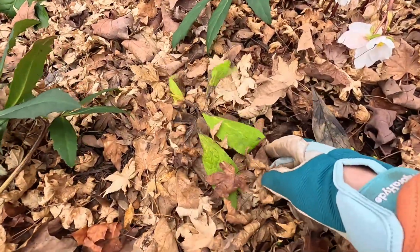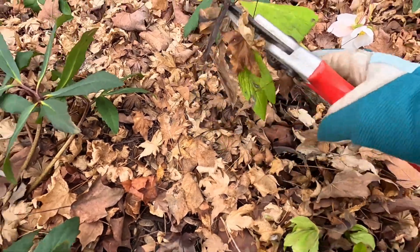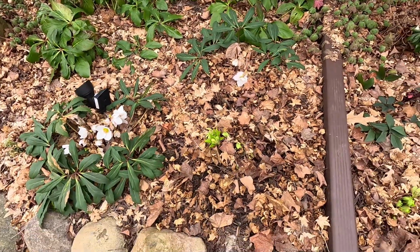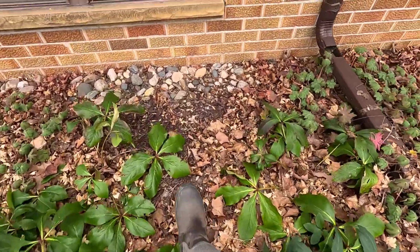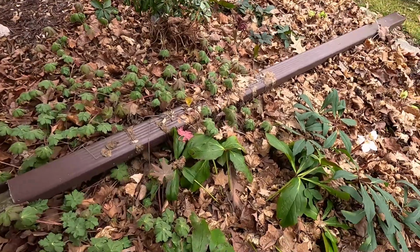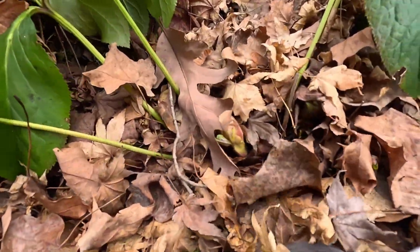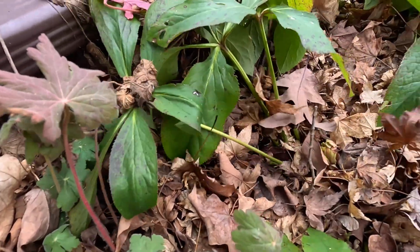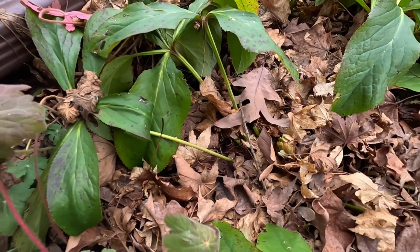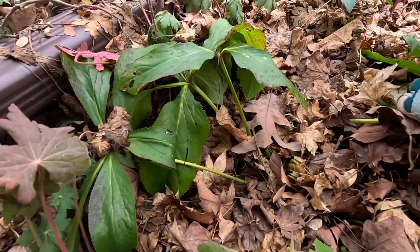Now sometimes you'll find a leaf that's kind of hiding under leaves if you use leaves as mulch. And I love using leaves as mulch because they're such a great free resource. This one has some buds down in there as well. We are going to have some pretty blooms as long as we don't get more of that crazy ice.